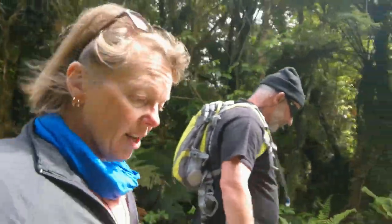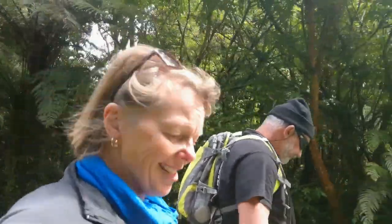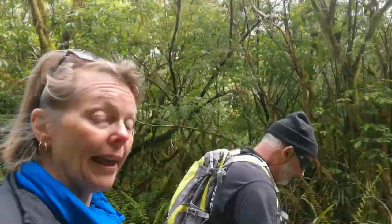So yes, let's go and see what these two walks involve. The caves, I understand I am going to get wet feet. But that's okay, we will do that one last. We will carry along on the Callery walk.